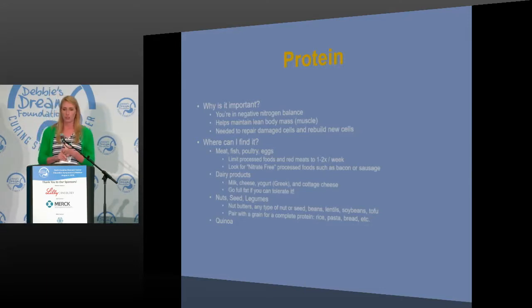So meat, fish, poultry. The recommendation for gastric cancer, any cancer in specific, but specifically gastric cancer, is to limit red meat and processed meats to about once a week. The reason for that is it has been shown to have links with cancer, especially gastric and esophageal cancer. The thought is it's the nitrates in the processed meats. So if you are going to have a sausage or a hot dog or deli meat, try and look for words that say natural or nitrate-free. Those are going to be better options.